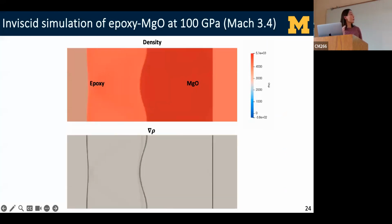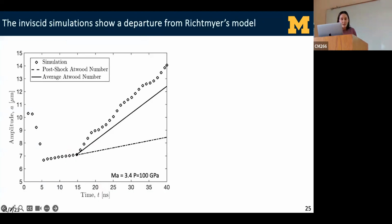And so first we start looking at how this interface evolves in an inviscid sense, just because as you add on more and more physics, it's hard to detangle things. So I'll show some inviscid simulation results initially. And it really highlights this weird regime of small length scales and small time scales that we're on. So this is the initial inviscid simulations, and I'll walk us through it.